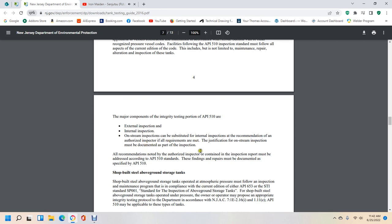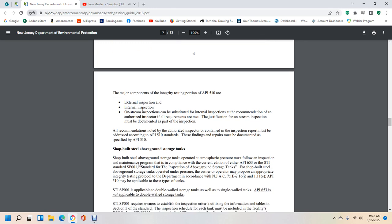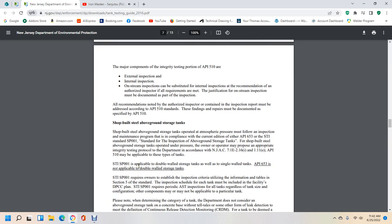All recommendations by the authorized inspector contained in the inspection report must be addressed in accordance with the American Petroleum Institute 510 standard, and the findings and repairs must be documented and specified by American Petroleum Institute 510.